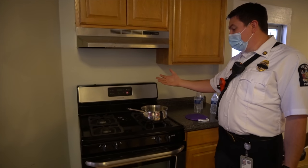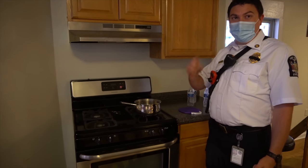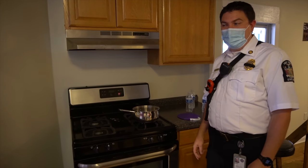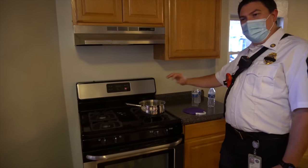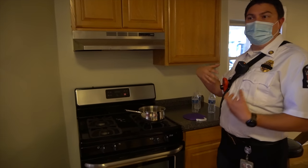Now if you're cooking something like bacon or oil, and that catches fire, what's the number one thing we never do? Pour water on it. Yep, never put water on it. Water and grease don't mix. It makes a big fireball that covers the kitchen and you with grease and fire.